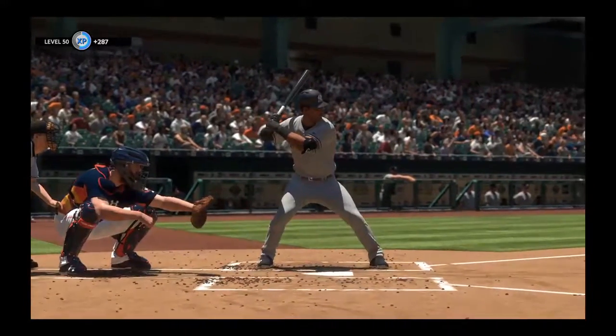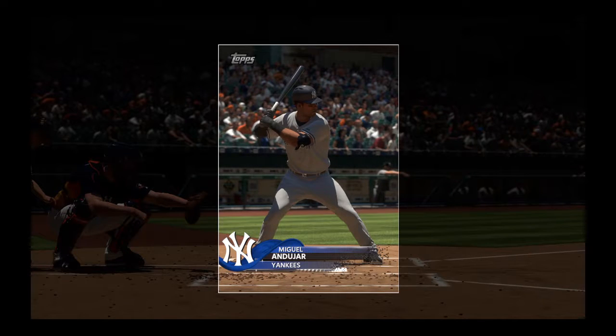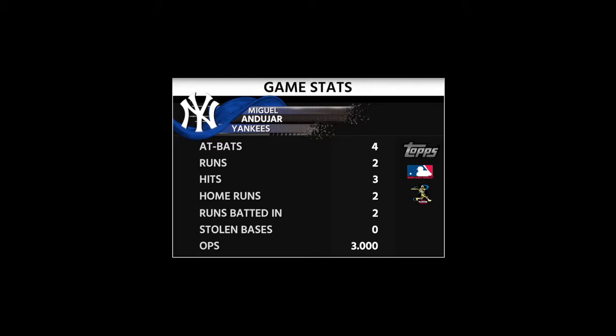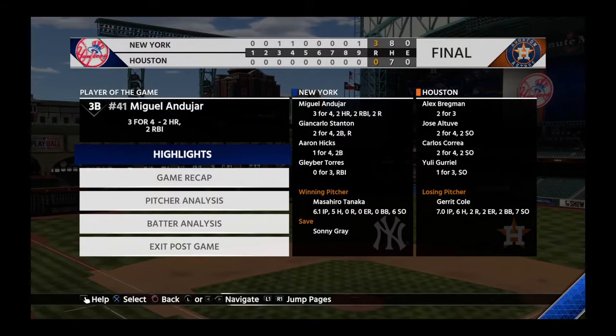So we witnessed a close one here, but this man was a big factor in the outcome, so we're inclined to pencil him in as the top player of the game. Well, he blasted a couple of balls over the wall in this one, really put the guys on his back and carried him to the victory. Our final line score.